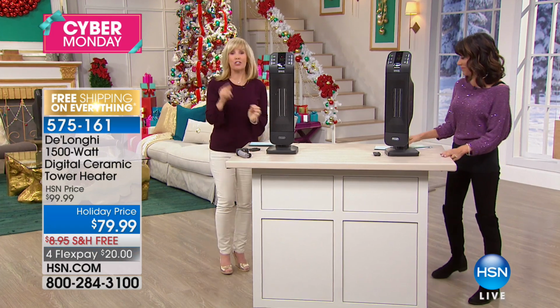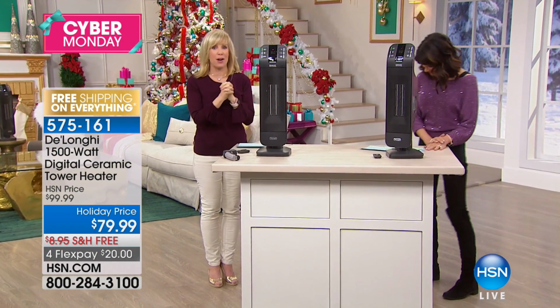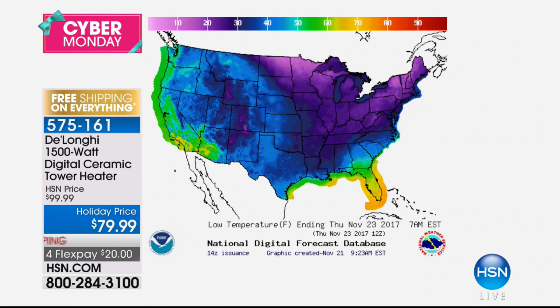Yes. Okay, so it's cold out right now. We have a weather map, and we know it's cold, but look at that, Bobby. When it's purple and blue, that is in the 10s, the 20s, the 30s. It's cold. Yes.